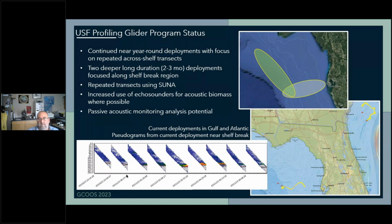You can see on the bottom right, that's a Gandalf image from today that shows our 2 gliders out. We have 1 glider on the East Coast for SECOORA, and we have 1 out here on the West Coast for GCOOS, and that is currently about 120 miles offshore and it's started to head northwest, and it will hopefully go all the way up towards Panama City and back.